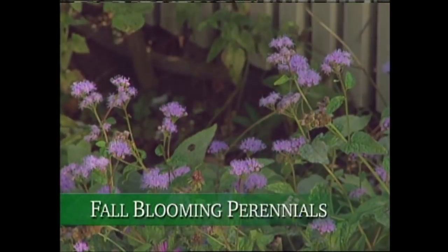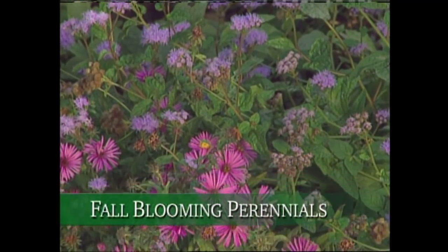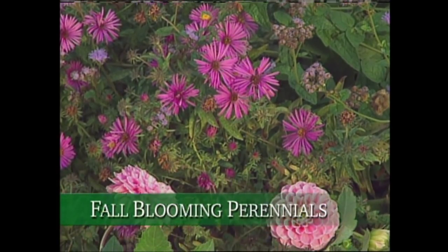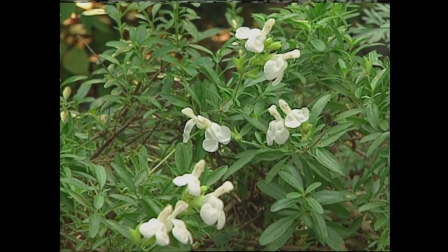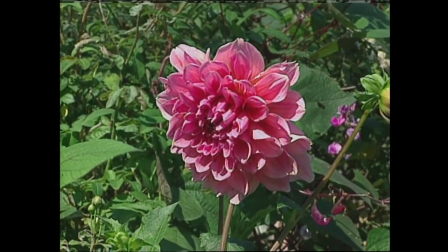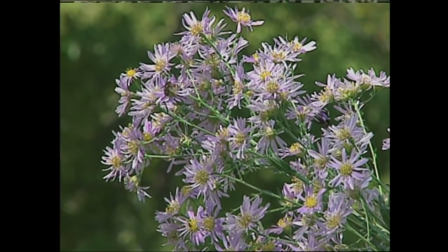Now, if I want to have beautiful flowers in my fall garden, like asters or dahlias, or even all of those marvelous salvias, I typically plant those in the spring or summer. You see, I look at a garden like a work of art that's constantly progressing. And to keep that progress moving along, well, you have to have a plan. So let's start by looking at some perennials that I grow in my garden that you may want to try.